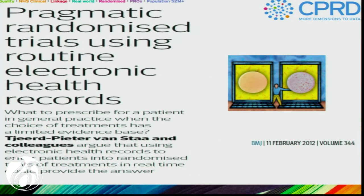So this is one piece of the puzzle. This is not the total solution, this is one piece of the puzzle. And this is an article we published a couple of months ago with colleagues in the BMJ, where we argued that we should do a lot more pragmatic trials using routinely collected electronic healthcare data. And the idea is very simple. You recruit patients at the point of care, you get the consent, and then you utilize the routinely collected data for follow-up. And we argued in that article we should do much more of those trials.